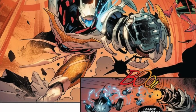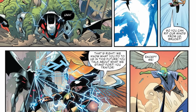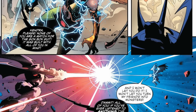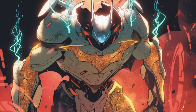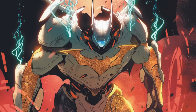This suit was able to change a person's heart cell by cell, meaning that it could completely rewrite a person's cells and force them to do whatever Batman wanted. And as if that wasn't enough, it's also more than powerful enough to fight against most of the Justice League at once, even true heavy hitters like Wonder Woman and Martian Manhunter.